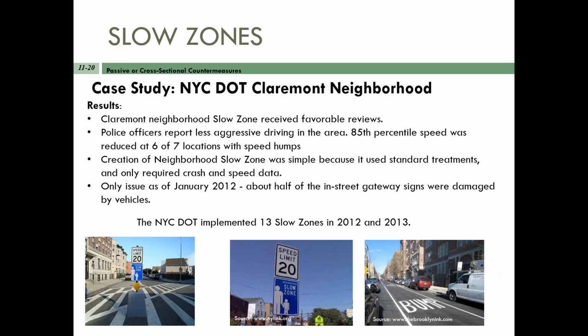And I guess they said there was only one issue, in January 2012. About half of the in-street gateway signs were damaged by vehicles. So I'm not sure how that's happening. I'm looking at those signs there, and it looks like they're on pretty sturdy mounts, but there must have been something going on to damage those. But I think that's minor compared to, rather, hitting the sign than a pedestrian, right?